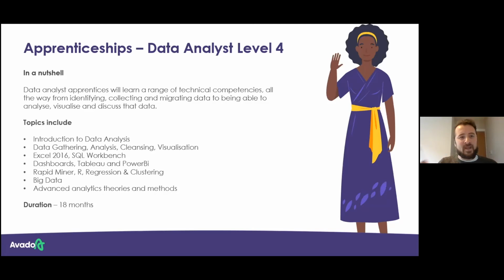And again, if this is a programme that's potentially of interest, we'll put the details at the end, but typically what I would do is put some time in separately to meet with you on a one-to-one basis, talk about the apprenticeship, talk about what options are available. So that's something we can look to do potentially after today's call. So that's really in a nutshell. Well, it wasn't really a nutshell. It was quite a long-winded way of explaining what an apprenticeship is.